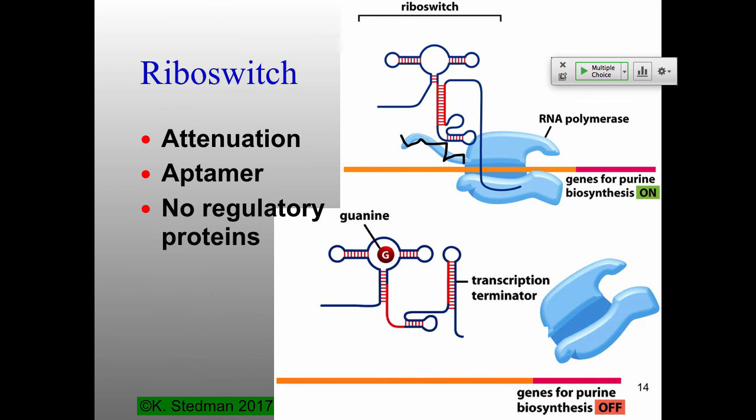Yeah, in the back. Yeah, so the question is, does adenine do the same thing here? Curiously enough, in this particular case, it doesn't. It's just guanine, which does its regulation. But it's just one case.